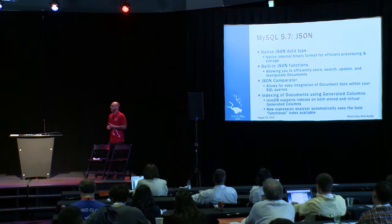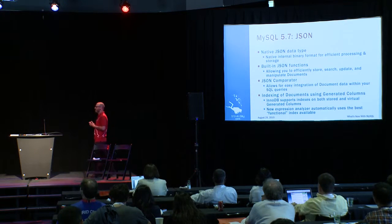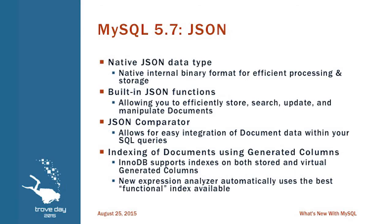JSON support is one of the more headline features. It's certainly something that a wide swath of people are interested in. So we have a native JSON type in 5.7. We also have a native binary format. So if you're using MongoDB, they have their BSON format. We have our own internal binary format, so things operate well performance-wise, although when it's exposed via the query results, it's just native JSON. We also have JSON functions.